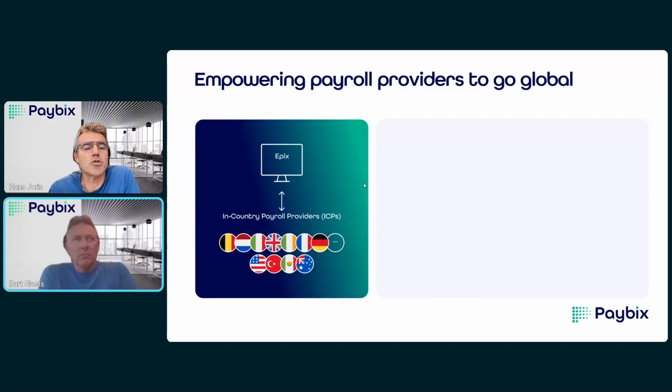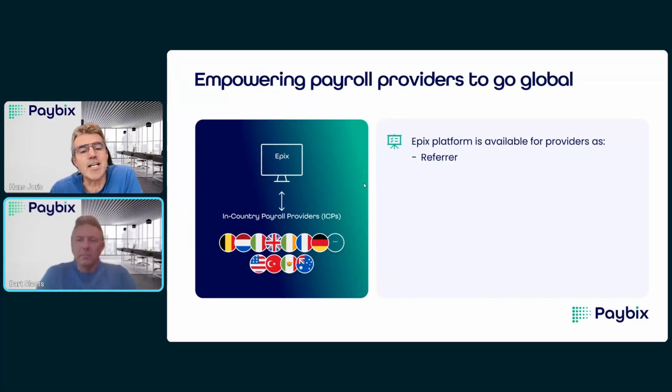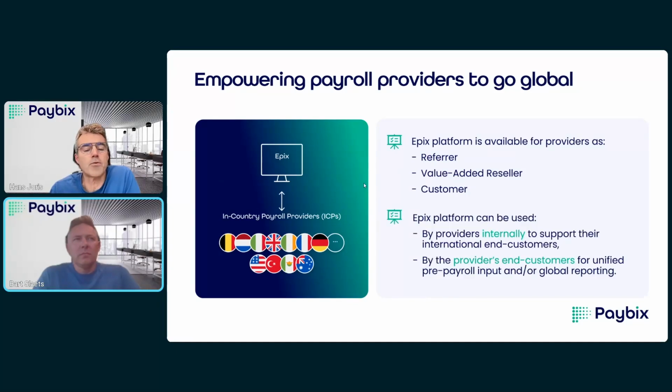There's today a solution for all those challenges, and that solution is called EPIX, the name of our platform. So glad to share with you that our platform is available also for providers. They could act as a referrer, as a value-added reseller, or as a customer. And of course, we'll go through each of those three partnering options.